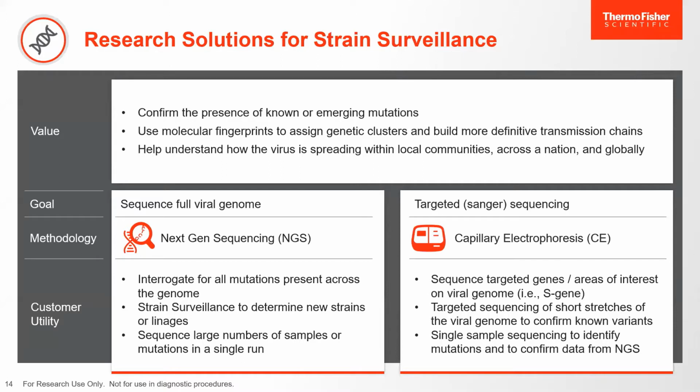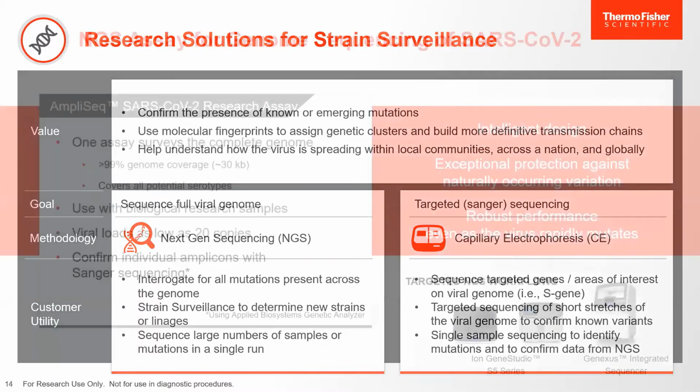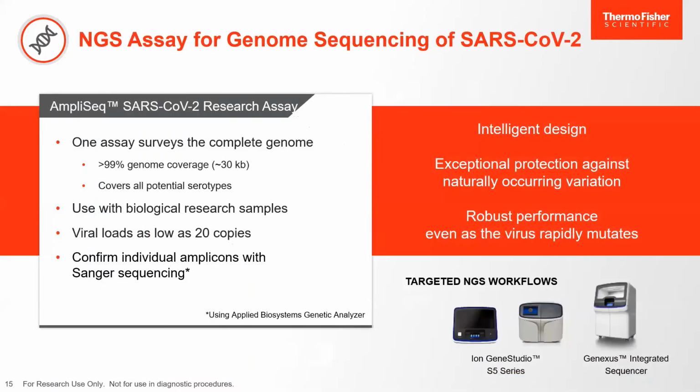And remember that the way that these work, they are different technologies. They're different tools. And they're designed for slightly different things. If you're looking for new variants, emerging variants, I would go for the NGS solution. If you know what you have and you just want to confirm what you have or just target specific regions, capillary electrophoresis might be the better way to go. So it's really a question of what do you need to analyze?